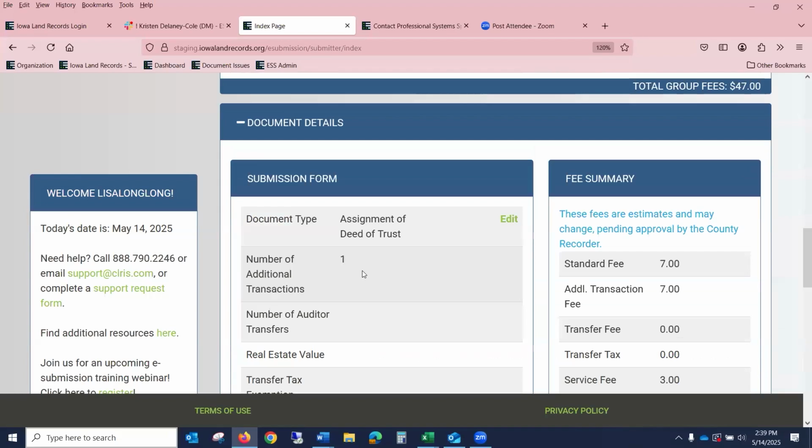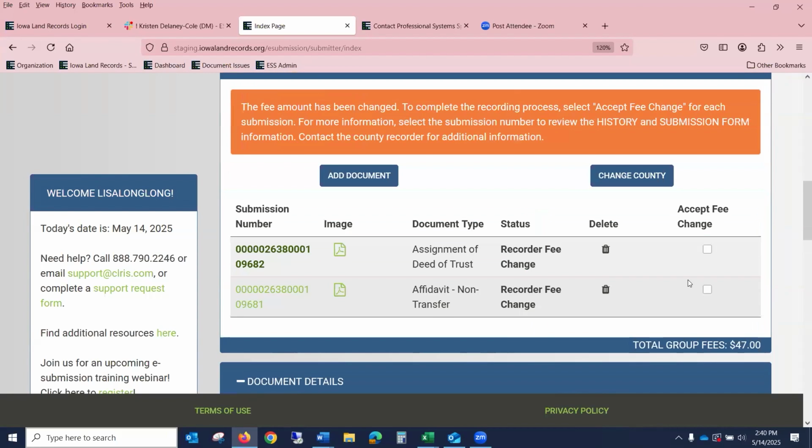So each document assumes one transaction. So this is one assignment of deed of trust, which is similar to a mortgage. Let's say I have two mortgages on my house, a first and a second, okay? And this bank is assigning both of them on the same document. That's where the additional transaction comes in. But in general, I would tell you, ignore that field, okay? So if you're good with those fees, that fee change, you can accept the fee change right here.